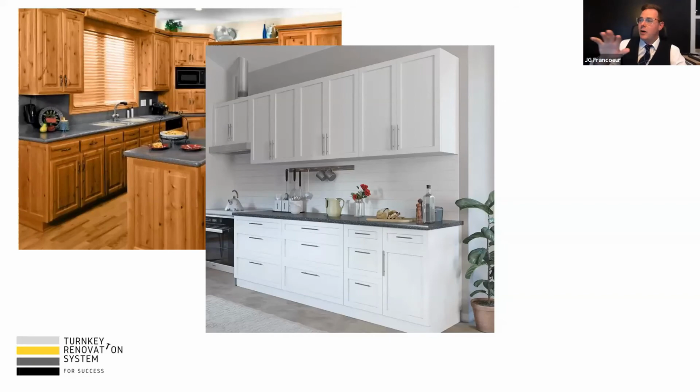These kitchens are easy to clean, and I know that it's a bit counterintuitive. You think it's white, it's going to get dirty. It's actually not the case. If your cleaner will do a great job with a magic eraser, they'll make that puppy shine. This is the way to go, okay?